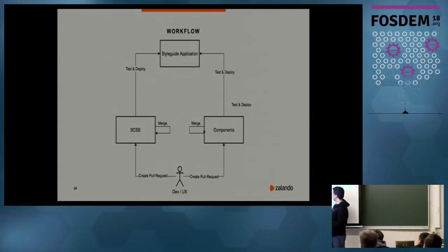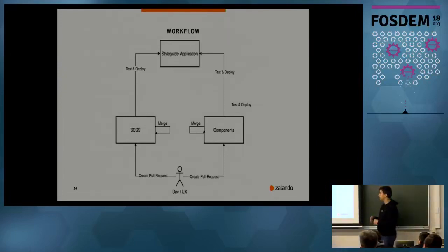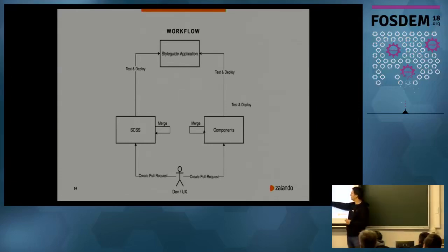And once it's merged, the whole process of getting to the Styleguide application is automated with our CI solution, which is, in this case, Circle CI. And we test everything. We build the whole Styleguide application, which is a single page application, because we also wanted that kind of approach. So we have full autonomy in the technologies we use, in the decisions we make, in the conventions we create on our own, instead of relying on others, because they kind of limited us in the past. So whenever there is a pull request merged, we immediately deploy the new Styleguide application.